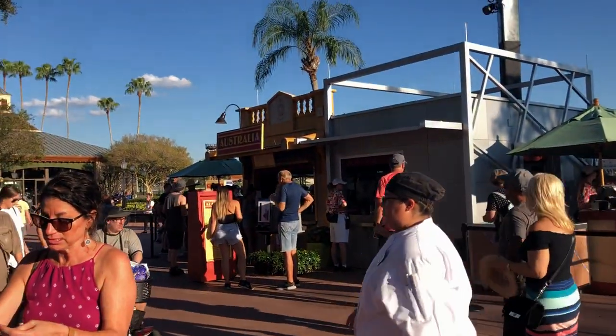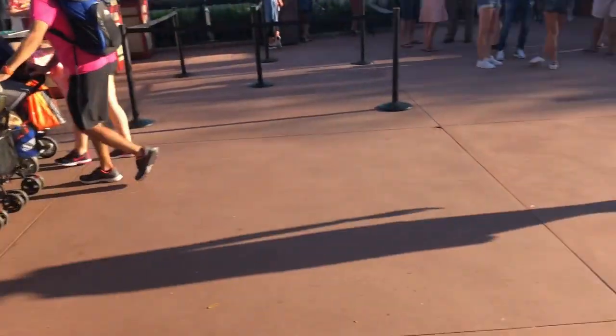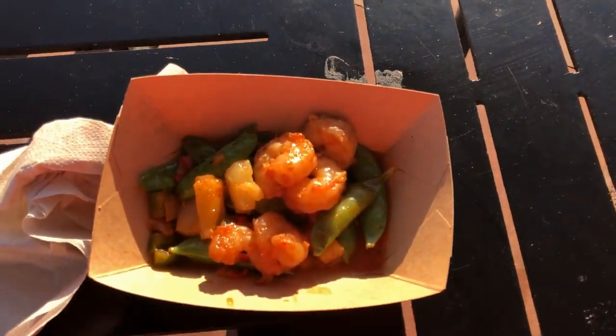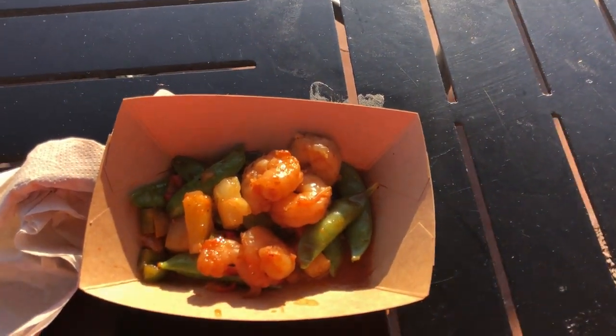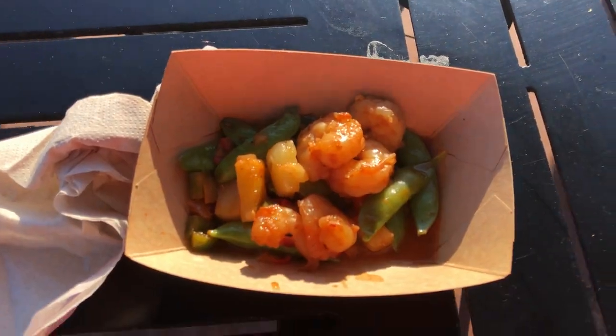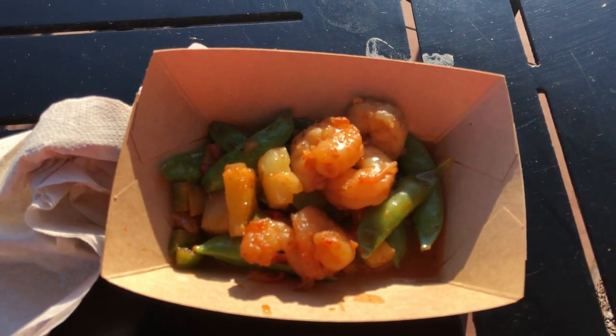All right, I stopped at Australia, which is the first booth or last booth, depending on which way you're going. If you're going towards Canada, it's the first booth. I got a grilled sweet and spicy shrimp. So there's shrimp in there, snap peas, some peppers, and pineapple. We'll see how this is.